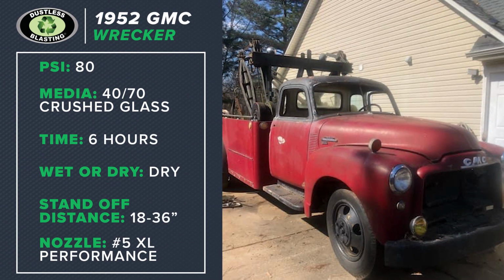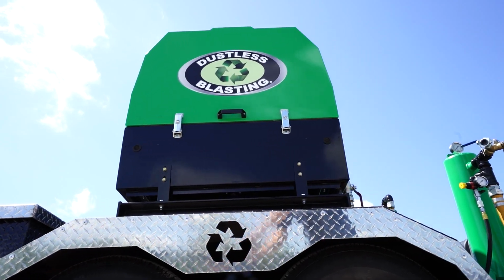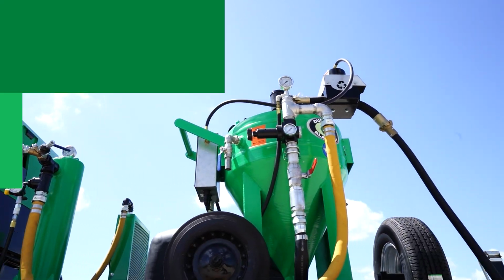Moving right along, let's take a look at this 1952 GMC Wrecker. Georgia Media Blasting chose to dry blast with 4070 crushed glass at 80 psi. And like the previous contractor, they also chose to use the number 5 XL performance nozzle and operated at a standoff distance of 18 to 36 inches. This contractor owns our DB500 Mobile XL and completed the job in 6 hours.